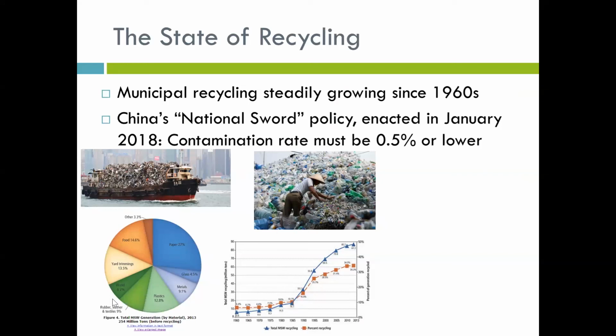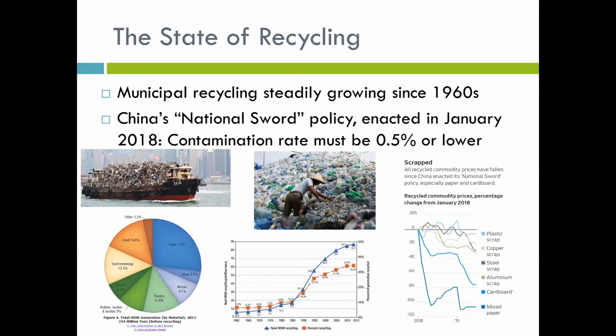Now, in 2018, China enacted its National Sword policy, which stated that contamination rates must be 0.5% or lower for them to accept the material into their country. This was virtually, and still is pretty much, impossible with the programs happening now, and so it kind of halted the recycling industry, with people not really knowing where to sell their materials to. And because of that, we saw a very big decrease in the amount of market value for a lot of these commodities. In the bottom right corner, you can see that this graph is showing, for example, the mixed paper really went down in value. And so a lot of programs that were making money off of recycling ended up losing money and having to pay for their materials to go somewhere.